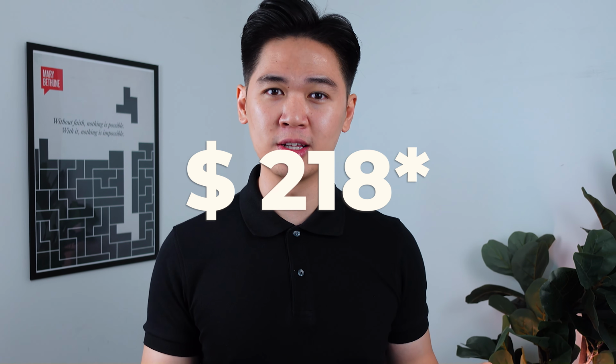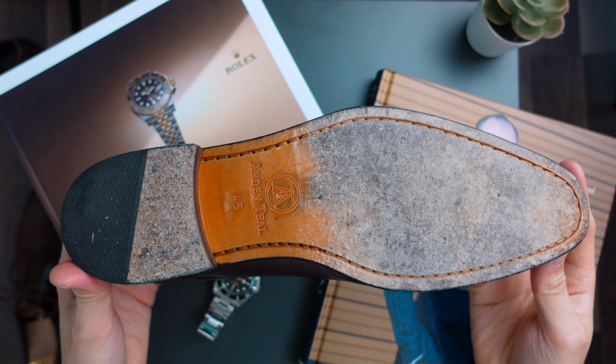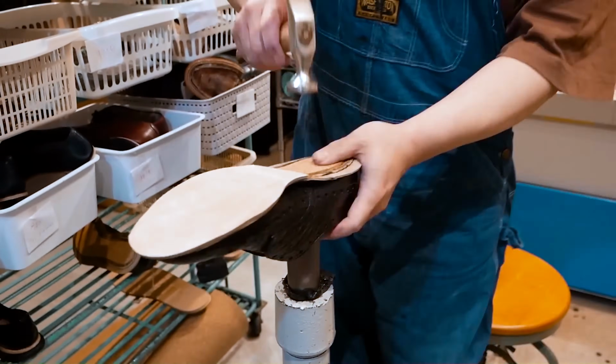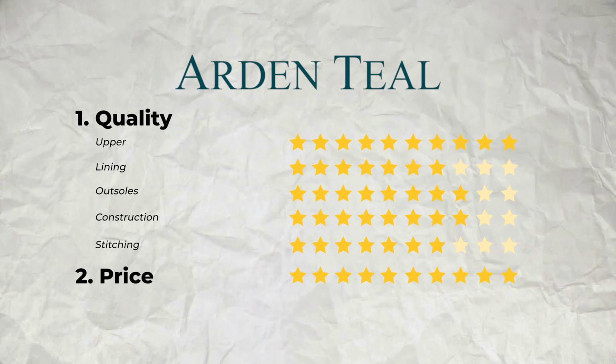Now their double monk straps are priced slightly higher at $170, but think about it. Say you wear the shoes consistently for the next 5 years and the outsole decides to die on you. A quick trip to your local cobbler for a $50 sole replacement, you'll get yourself another 5 years. It's all about cost per wear, folks. Gentleman math. So instead of buying a new pair of shoes for another $170, all you need to do is get your soles replaced, and since it's made out of full grain leather, the shoes are going to look better over time. So for the price, it's a no-brainer, a solid 10 out of 10.